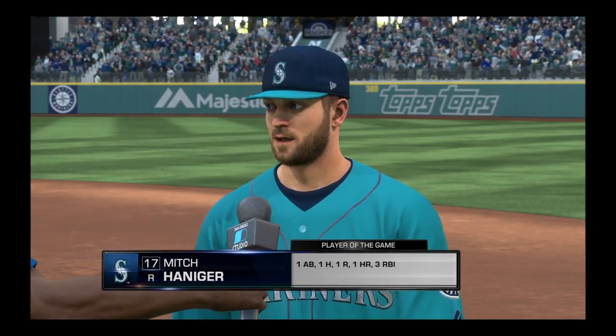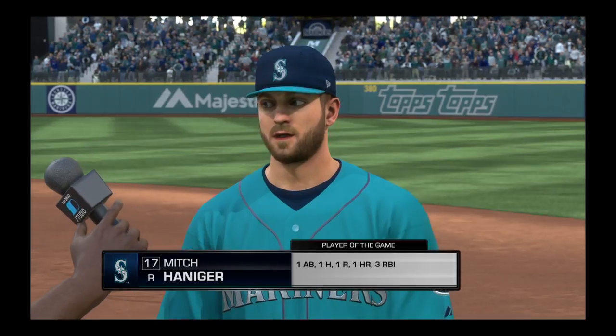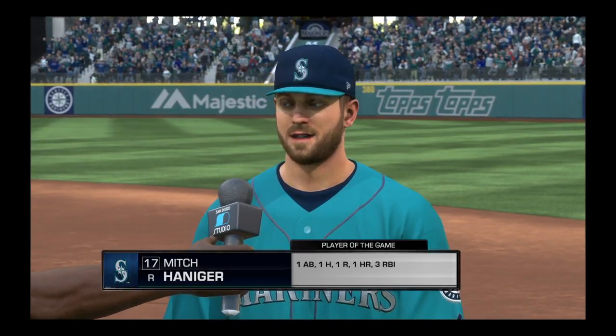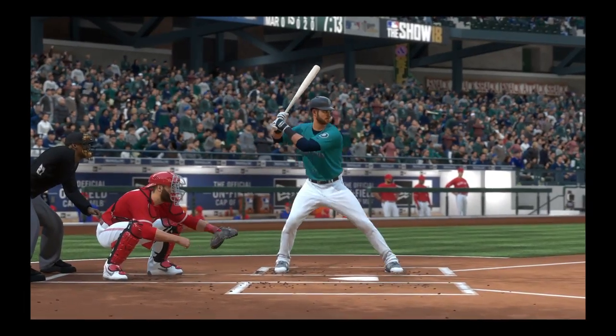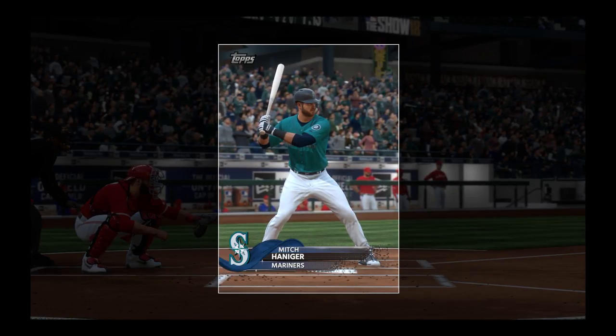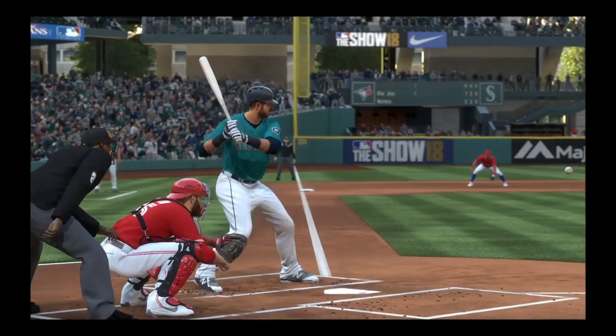Not a lot of fireworks, but that narrows the candidate list for our top player of the game. And the man you see here was a key contributor, so he takes it home in this one. When you walk up to the plate and hit a walk-off tater, you're probably going to be the player of the game. And that was a clutch swing of the bat, and he'll be riding high on that one for a while, I'm sure.